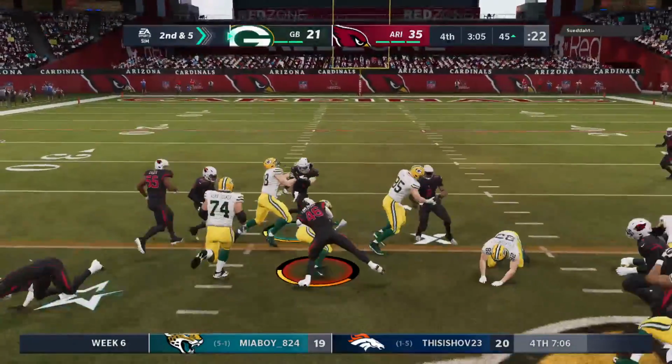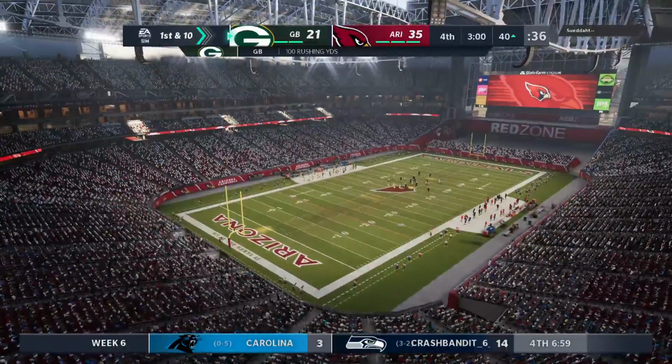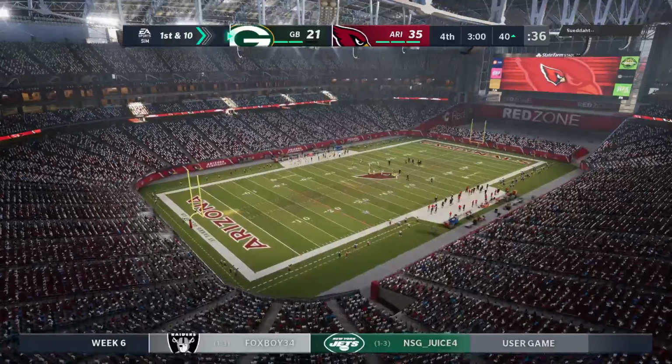On second down now. It's Ingram, and he's going to be stopped up just short of the first down at the Cardinals' 40-yard line. 5 yards is the pickup there as that extends this drive. And a Packer first down.